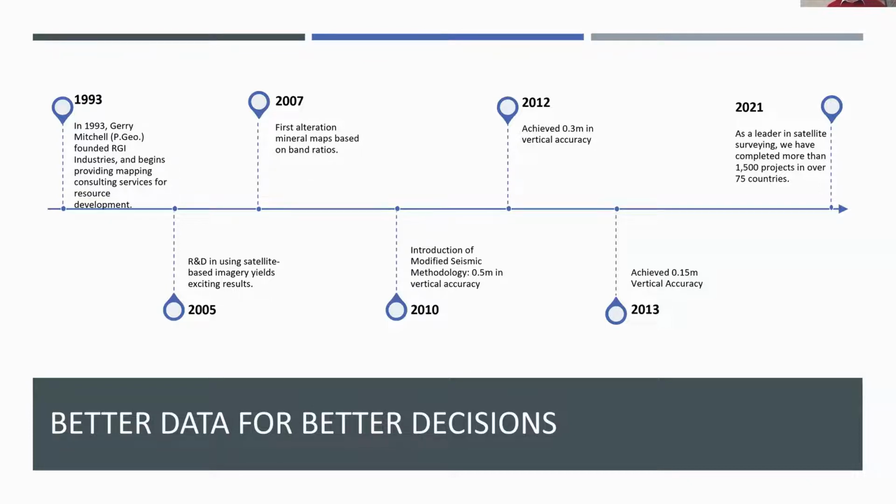So we were really starting to mesh this data-intensive process that was producing more and more accurate results with optimized processing times, so we could produce accurate DEMs and turn them around fairly quickly, which is what all our clients want. By 2012, 0.3 meters in vertical accuracy. By 2013, 0.15 meters in vertical accuracy. And today we achieve results that are at or better than 15 centimeters in vertical accuracy, delivered once again, 1,500 projects in over 75 countries.